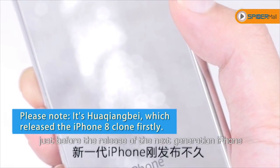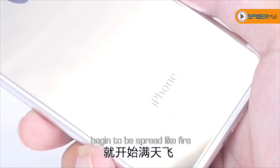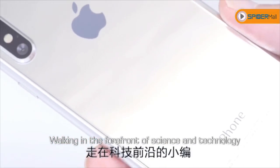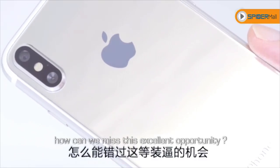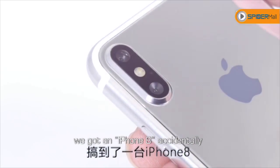As usual, just before the release of the next generation iPhone, leaks about its updated features begin to spread like fire. Walking at the forefront of science and technology, how can we miss this excellent opportunity? From miraculous Huaqiangbei, we got an iPhone 8 accidentally.